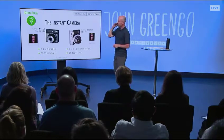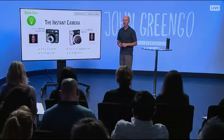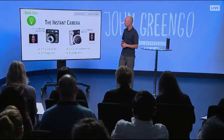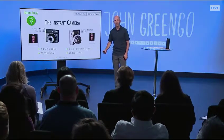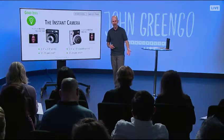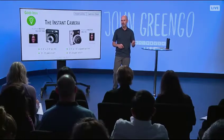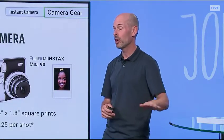And right now, Fuji is killing it on the instant cameras. They have a couple of different models out there. These are a couple of the most popular models. It is a little bit on the pricey side on a per shot basis, so you're not doing it for everyone, everywhere. But in the right times, in the right places, this can be the icebreaker that will change your trip.